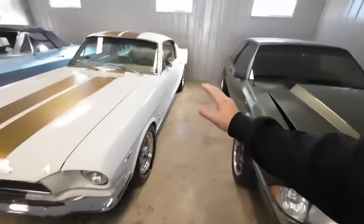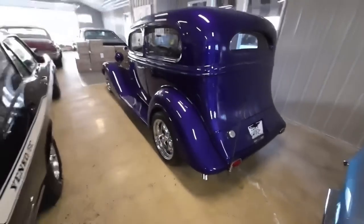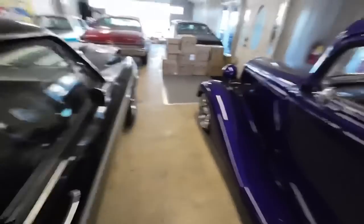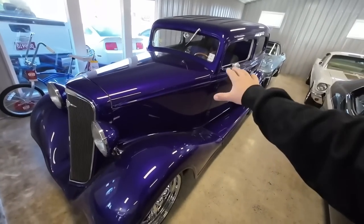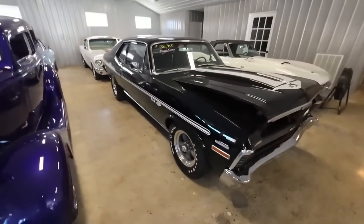Neither is this one. This one's already sold to a customer. And same with the Corvette over here. The rest of the stuff in here has a price tag. So let's go ahead and get started. Oh, I do believe this one's sold as well. Yep, they sold this one last week before I could do the video. But I promise, the rest of it, you can check out online.